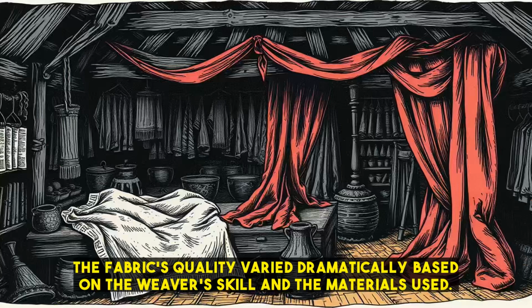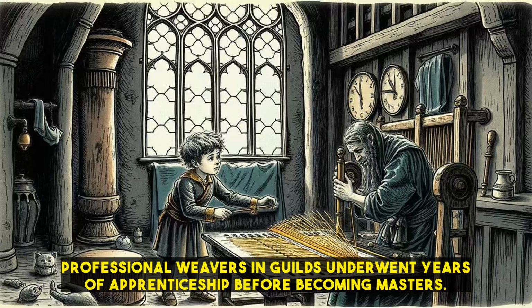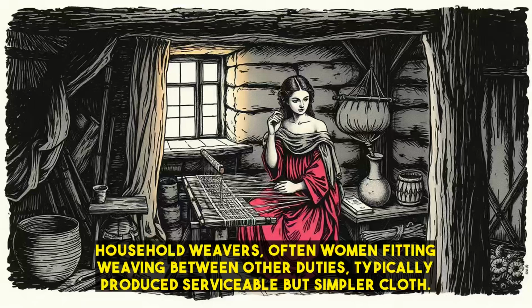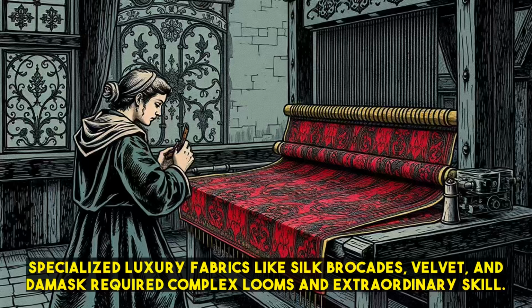The fabric's quality varied dramatically based on the weaver's skill and the materials used. Professional weavers in guilds underwent years of apprenticeship before becoming masters. Their fabrics featured even tension, consistent density, and minimal flaws. Household weavers, often women fitting weaving between other duties, typically produced serviceable but simpler cloth.